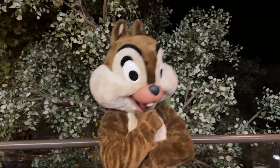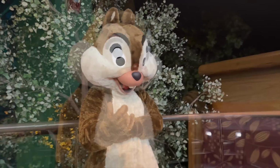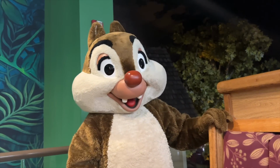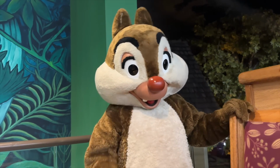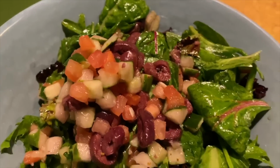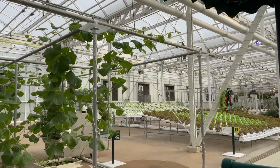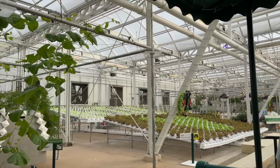Located on the second floor of the Land Pavilion, Garden Grill is hosted by the friendliest and most rambunctious chipmunks around, Chip 'n Dale, so get ready to dig into their homegrown harvest feast. No, really, when I say homegrown, I mean grown in-house. The all-you-care-to-enjoy options brought to your table consist of fresh veggies that are grown right there in the Living with the Land greenhouses, located on the first floor of the Land Pavilion.